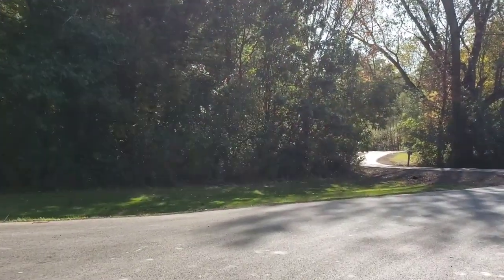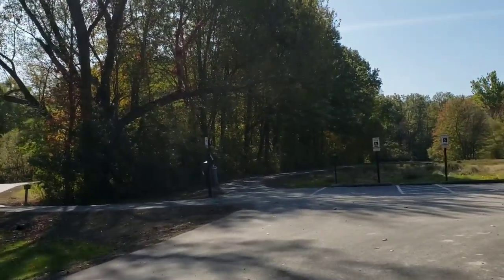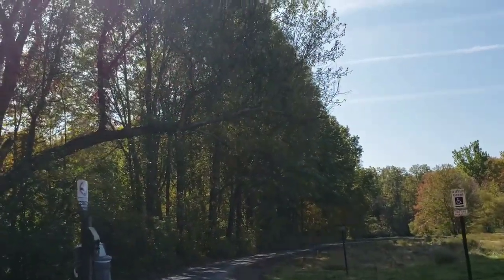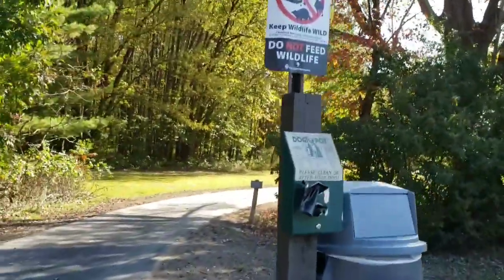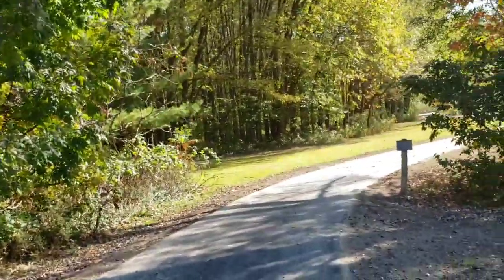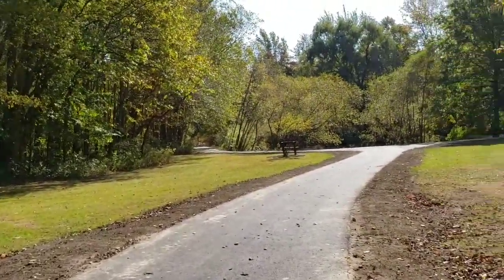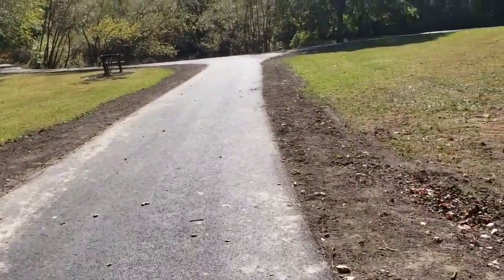Looks like they changed a lot of things here. I believe they added a few more trails, and it looks like they blacktopped the trail. Where we're entering in right here, here's a sign. This is called the Bunns Lake Loop. It's only a half a mile, so this video won't be too long. I won't even cut the video. I'll keep it running here.